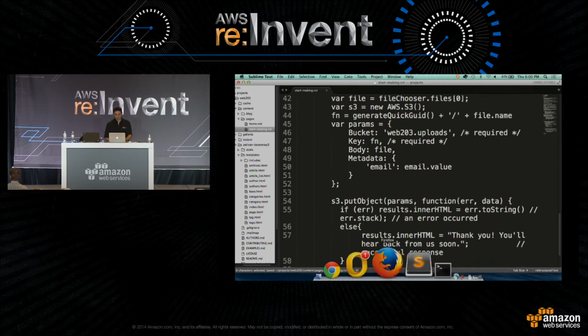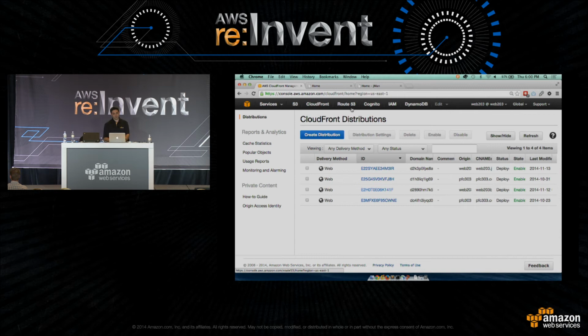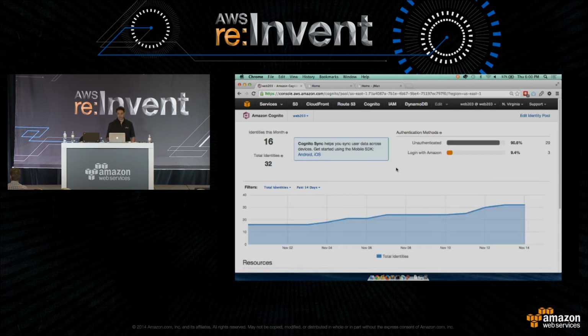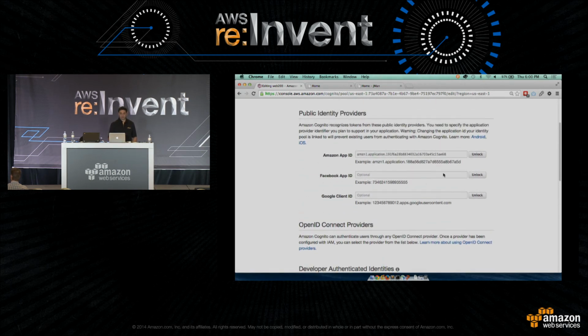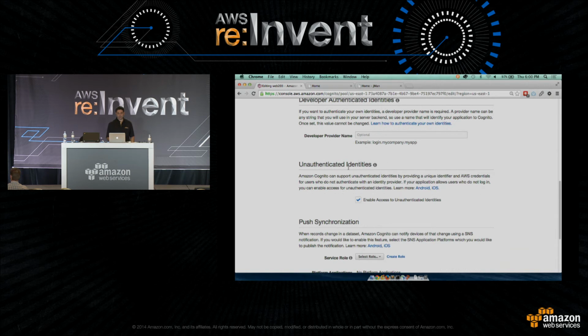All right, so what is all that stuff that I just talked about? Let's go back to the management console. Click on Cognito. So this is an identity pool. I just called it WEB203. And a web identity pool is really not much more than a label. If I click on edit identity pool, one of the things that you'll see, and we'll come back to the public identity providers bit, is that we're enabling access to unauthenticated identities.